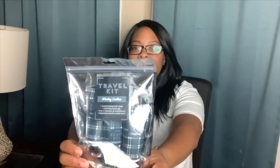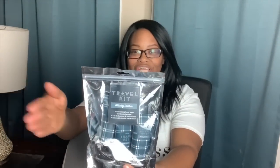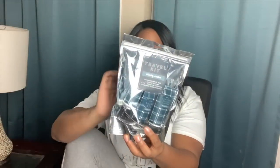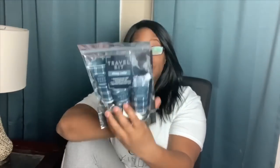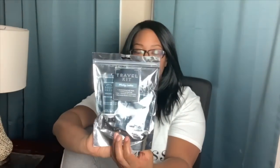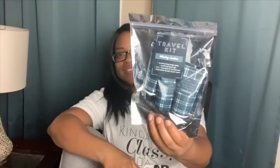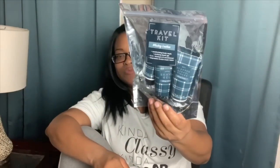The first one is this cute little travel set. It has a disposable razor, a lotion, a shower gel, and a shave gel in it. I don't know which one is which. They're all whiskey leather scented, so I have no clue what that smells like. But I really liked the packaging, and I thought it was really cute, and it was only $5.